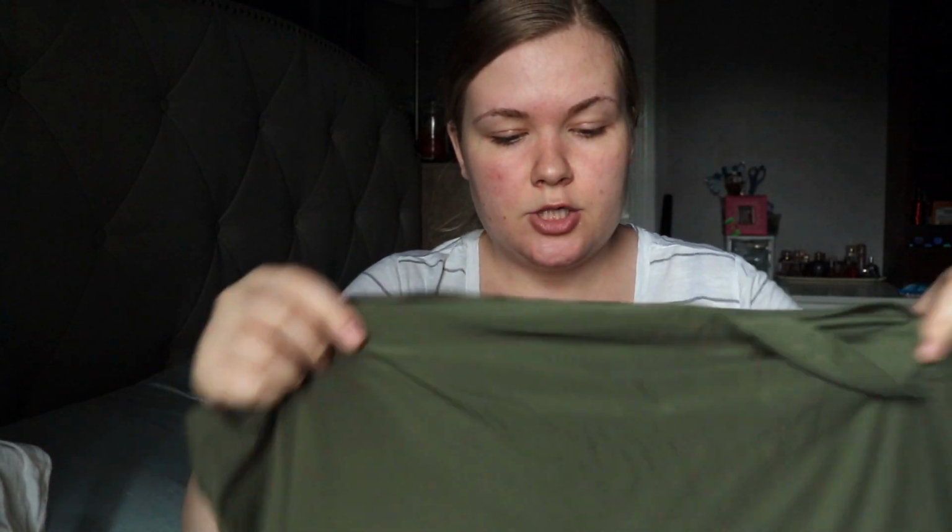Along with shirts. I got these from Walmart as well. They were $5. It's a V-neck. You're going to be able to breastfeed easily in these. Pull down, pull up. Super stretchy. All the colors that you need. This one's green just because I love green. But go for more grays, blacks, all that stuff.